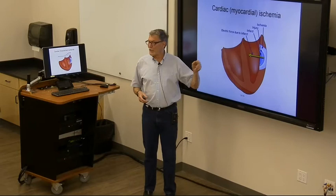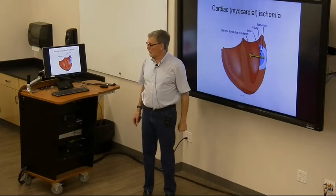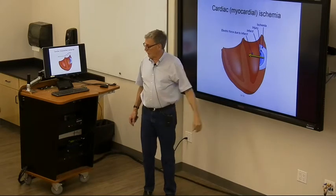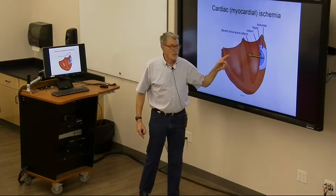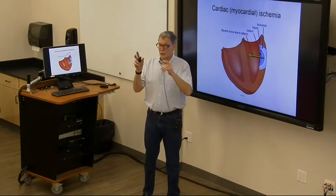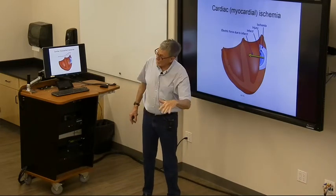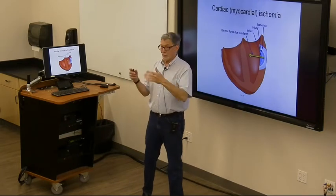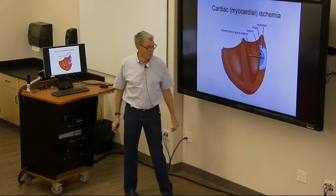So if there's any additional problem, that tissue that's already kind of having a hard time getting enough blood becomes ischemic, it starts malfunctioning, it starts leaking ions, and it changes your electrocardiograph. Because suddenly you're looking at an area where normally there wasn't ion flow, and now it's flowing in a way that changes your EKG. And you can say, wow, this person is having ischemia. They need to go see their cardiologist.